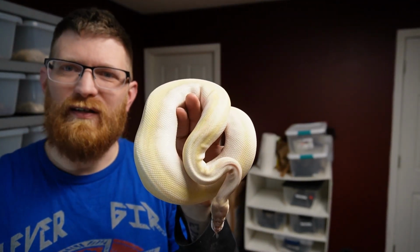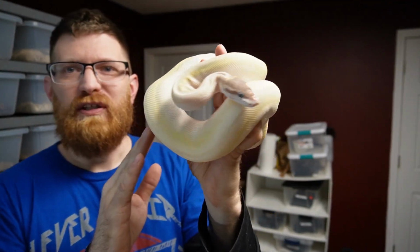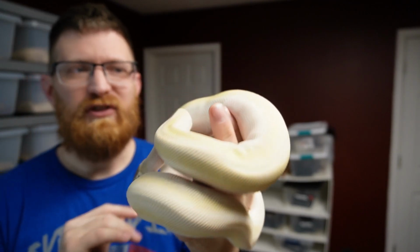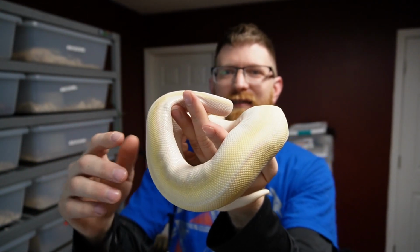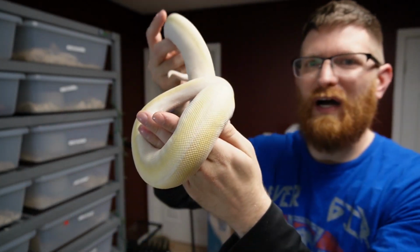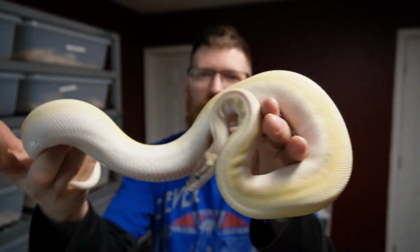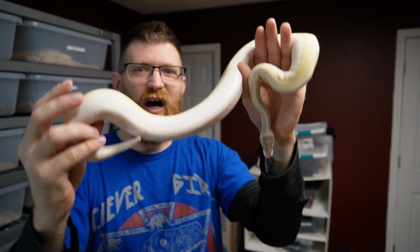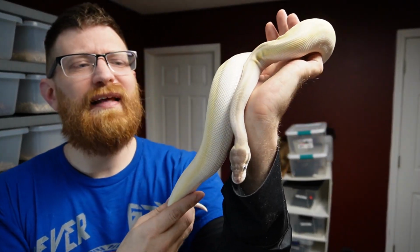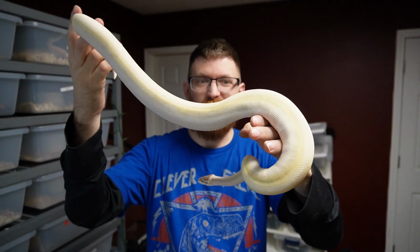The lighting's not the greatest on her, so I'll move that down. Because she is white, she has a really nice gray head, and then she has a very beautiful yellowy tint down the back of her spine, which is kind of difficult for me to see on the screen. Maybe it comes up better as you guys are watching this. So it does have some color and some contrast, other than just a pure white snake, which I know a lot of people do like, and I do as well. But it's just nice to see some animals with some coloration on them.